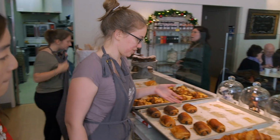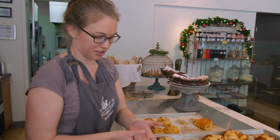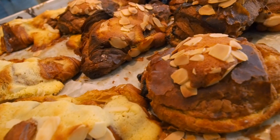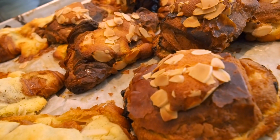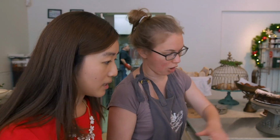Oh, look at that. This is our pain au chocolat. Chocolate inside, like rolled inside our croissant. This is our almond croissant. So it's similar to a plain croissant, but it has the pastry cream with almond inside. It's really tasty. We also do that with a chocolate croissant. So it's an almond and chocolate.